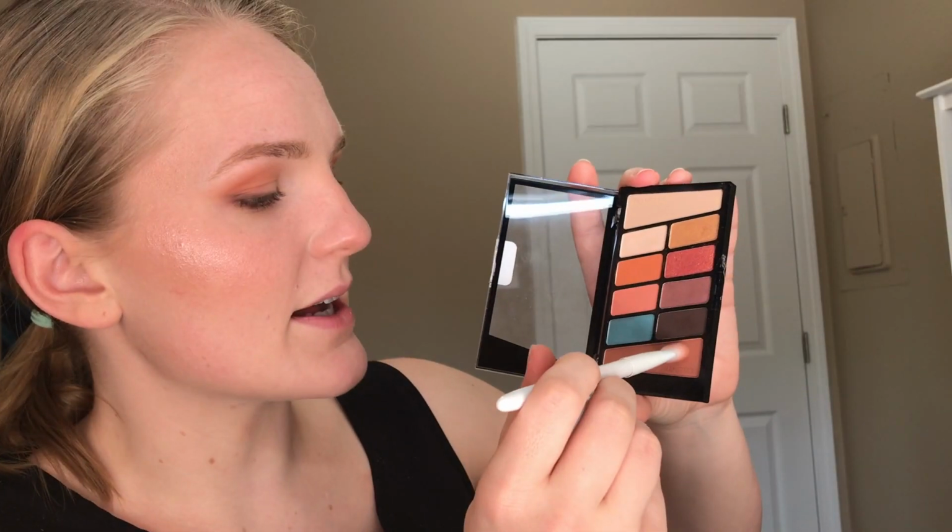Awesome. Killed it. Yeah, nailed it. Now I'm going to take this fluffy brush again, and I am going to come into this terracotta shade and then come under here and blend it out just a smidge. Okay, cool, neat, nailed it.